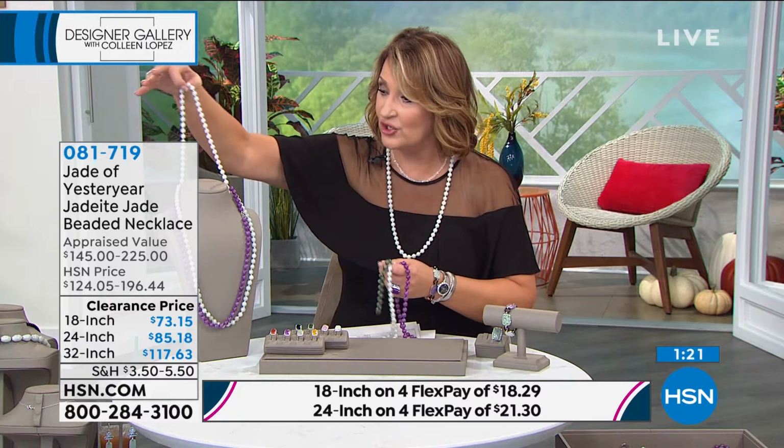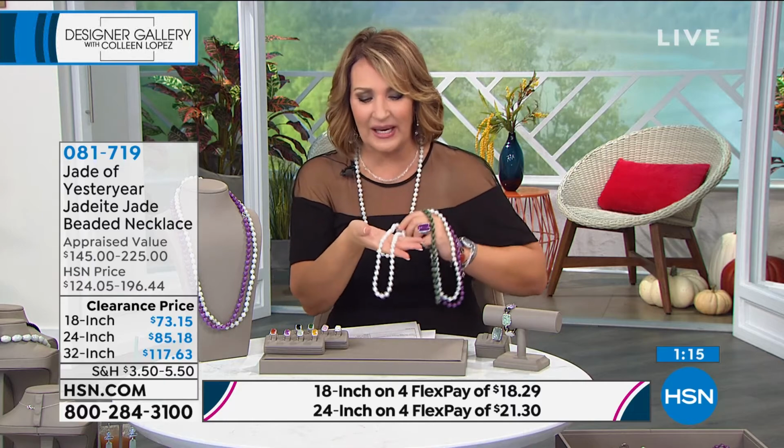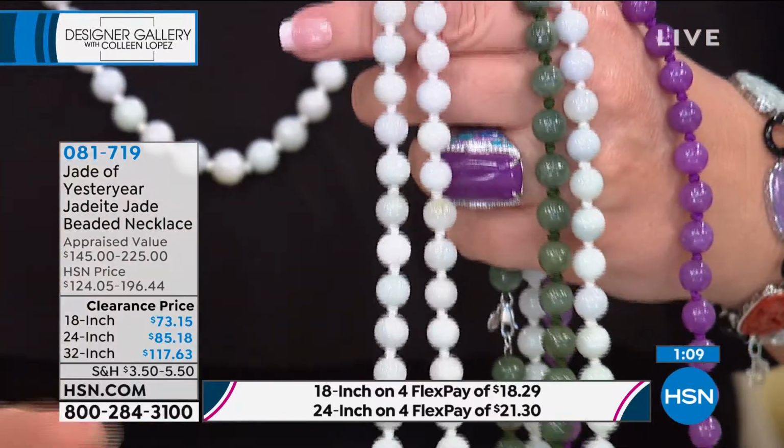Final call completely now on the 24-inch. I'm going to pull that out and just show it to you real quickly here. We have it only in the white. Again, that has the hints of lavender, the hints of soft green. And if you'd like this one, again, final call goes out on the 24-inch length. Lowest price ever, number one top-selling jade bead necklace in the entire history of Jade of Yesteryear on HSN and in the entire assortment. I'm glad you're tuned in tonight.